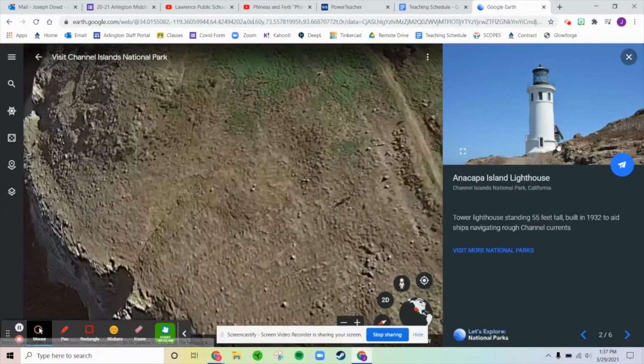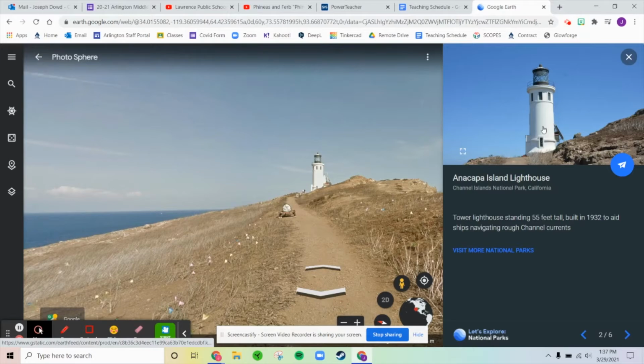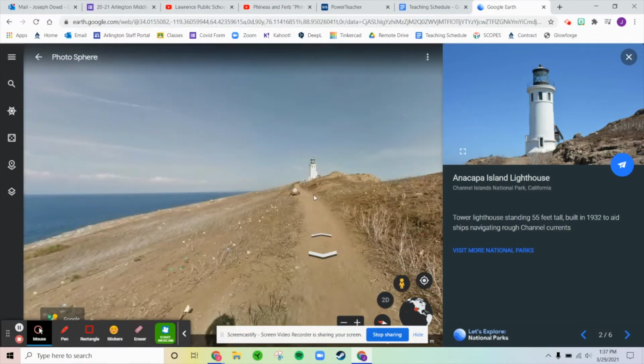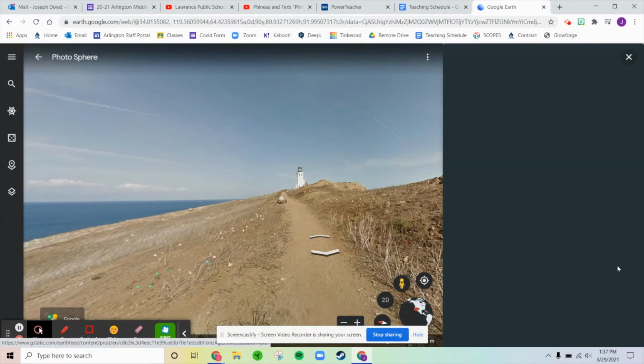Next, we have the, I'm going to mess this up, the Anacapa Island Lighthouse. So this is the lighthouse that you saw from earlier. So this is a tower lighthouse standing 55 feet tall, built in 1932 to aid ships navigating through the channel currents. All right, so it is a nice lighthouse. I don't know if there's any famous lighthouses near us. The closest ones are in, I think, Rockport, Rhode Island, I think. Let's go on to the next one.